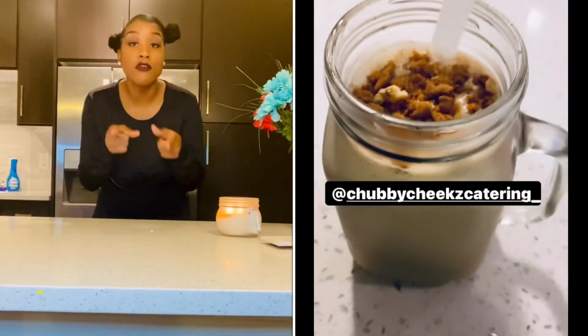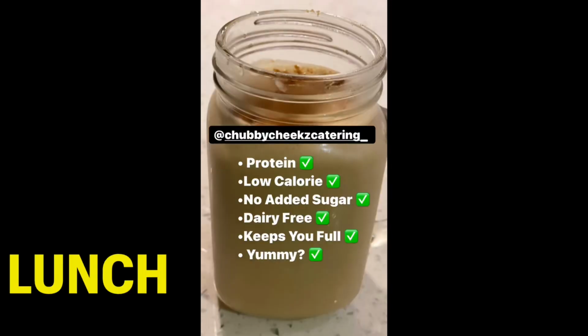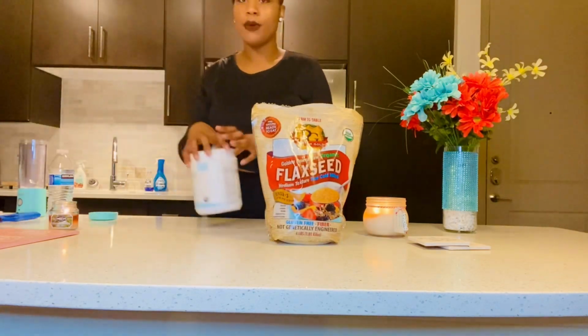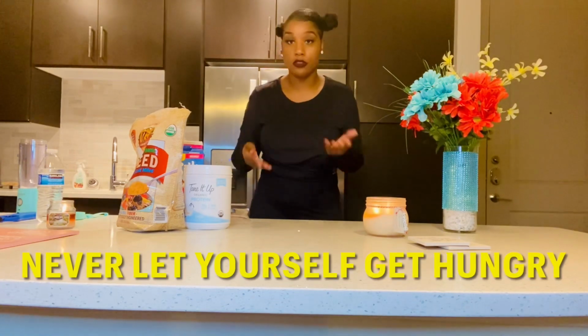All right, so moving on to lunch. For lunch, we are having a shake. I got some flax seeds. I got my protein powder. Shakes contribute a lot to my weight loss success because you don't even have to think about what you're eating. You're gonna have a shake, it's gonna keep you full. It's giving you your protein, it's giving you some nutrients.